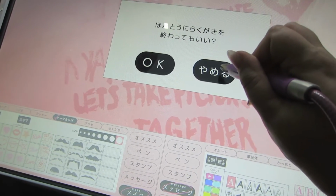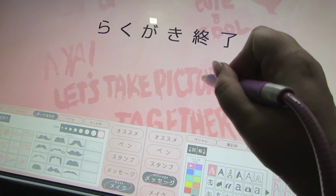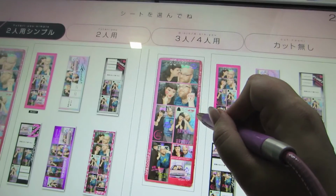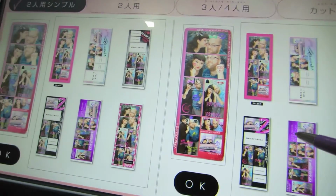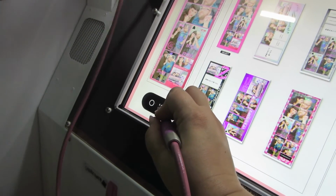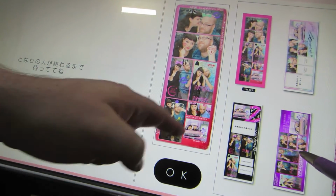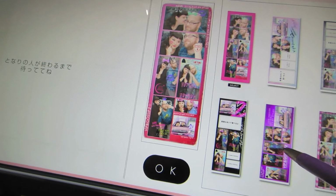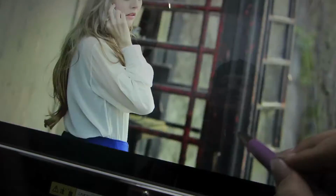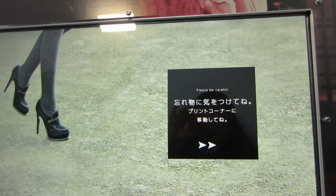Yameru is stop. Are you done? Oh, okay. Layout. I like this one. Can we keep this one? Okay? Okay. This one, I want to do the car. They all have the car on them. Oh, they do? Yep. They all have the same picture. It's just the layout. Please be careful.